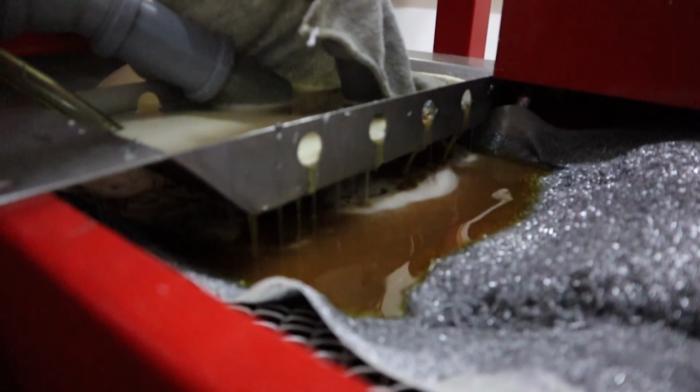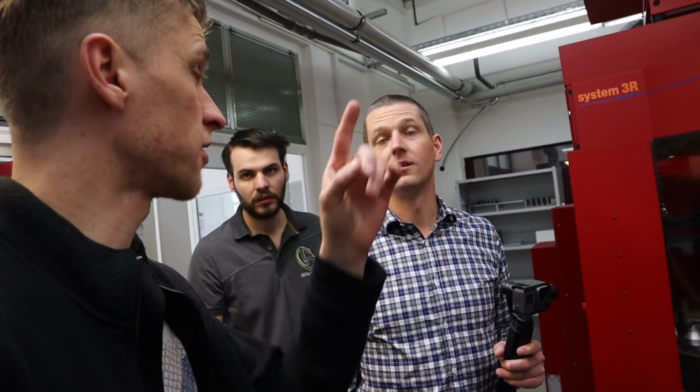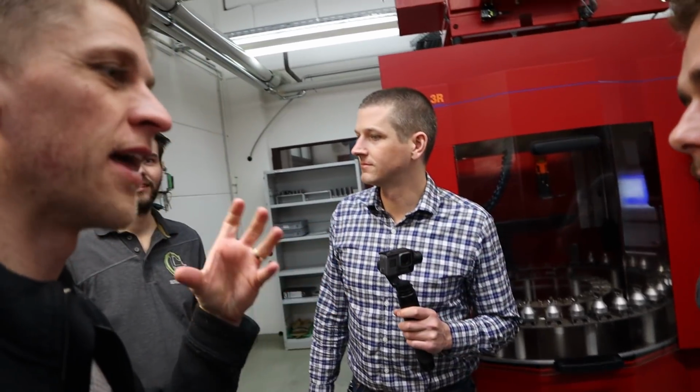Thinking that machine shops are typically very loud, the only thing I hear is mist collectors. Just the air system. There are like 4 or 5 mist collectors here, and that's the hum, that's the drone. Other than that, there's no shear hog.